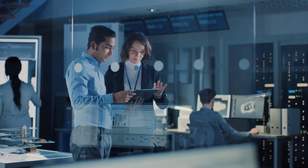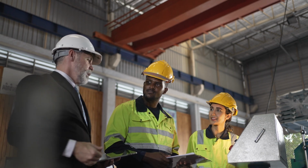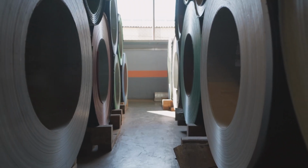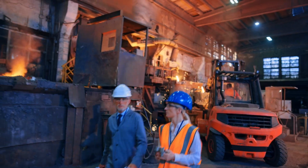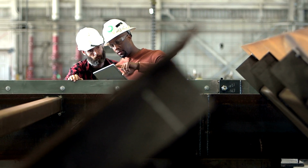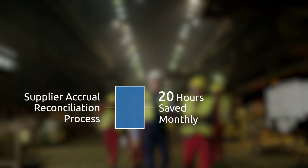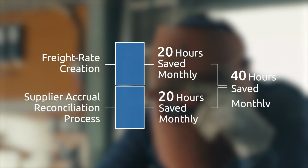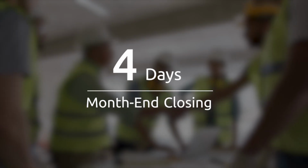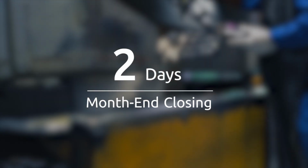Capgemini deployed ADMnext to deliver a comprehensive transformation that upgraded the system for fulfilling orders and managing inventory. This substantially enhanced the user experience across multiple functions and automated various processes for productivity, efficiency, and reliability, simplifying the process for tracking expense payments, creating freight rates, saved a combined 40 work hours monthly, and streamlining period-end procedures, which shortened month-end closing from 4 to 2 days.